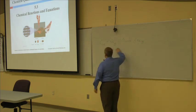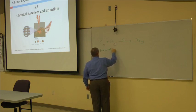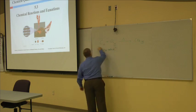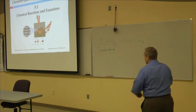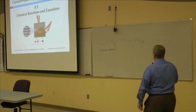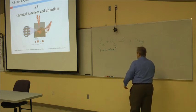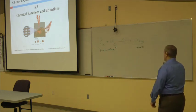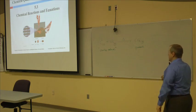This is a chemical reaction. Over here are your starting materials. I put it in parentheses because that's kind of a slang jargon. Starting material. Over here, on the other side of this arrow, are your products. Products are usually what they're called. Sometimes you call it stuff or gear. But those are your starting materials or your reactants on the left, products on the right.